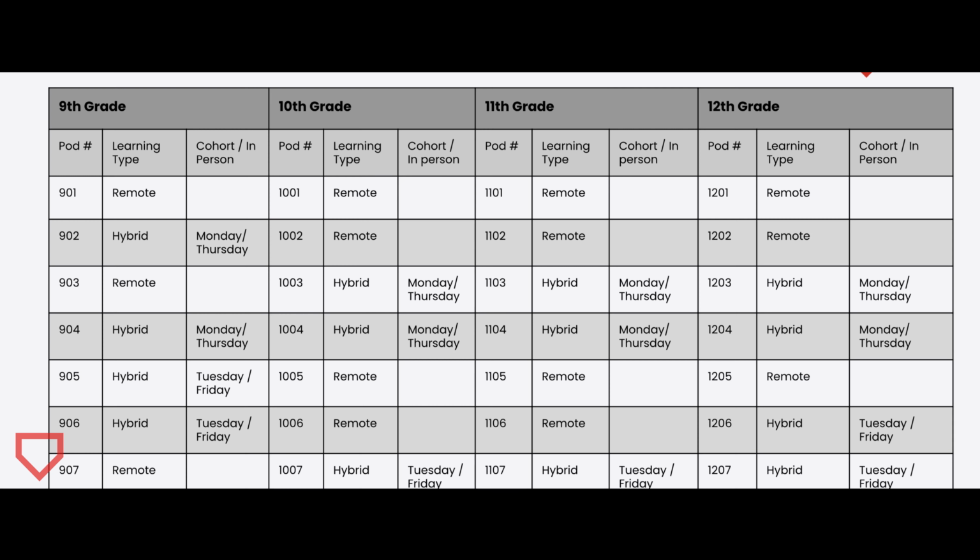So here's some key things that you need to know about the return to in-person school. I've gotten a few questions about, well, how do I know if I'm signed up for 100% remote or if I'm hybrid? Linked here in the student dispatch, I want you to look at this table here, and here you'll be able to see first if the section or pod you're in is a 100% remote one or if it is a hybrid one. You'll also see which days, if you are hybrid, you're expected to come into the building.